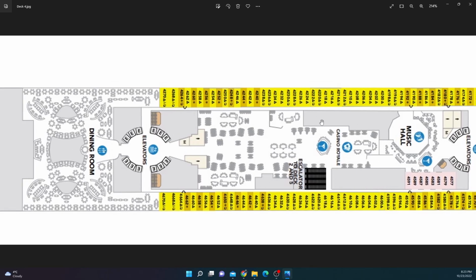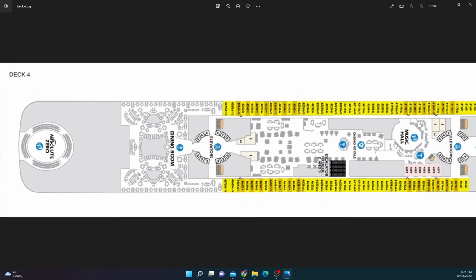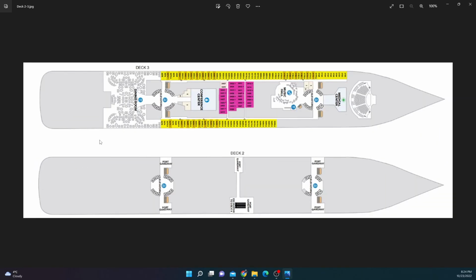This is probably the world's largest casino at sea. It is absolutely gigantic. And another feature that I haven't seen on a cruise ship before are escalators from deck 2 to deck 5. This is leading up from when you get back on the ship from port, as well as leading back down from the promenade itself. Then on deck 4, you have your main dining room. This is going to be the traditional dining, as well as your Absolute Zero. So that's basically your deck 4.